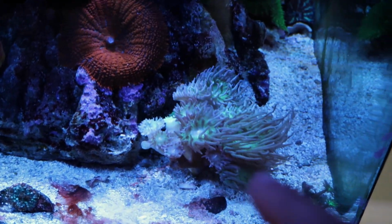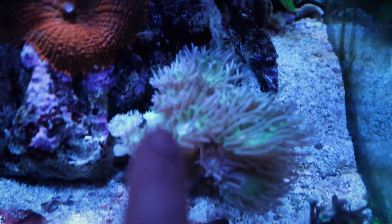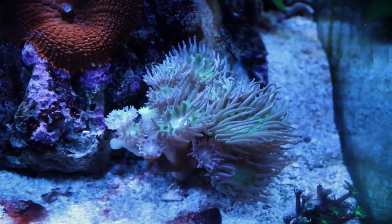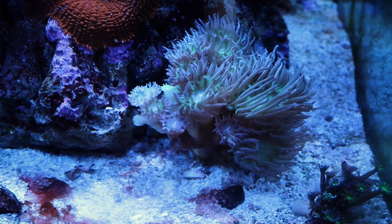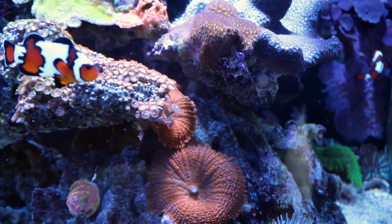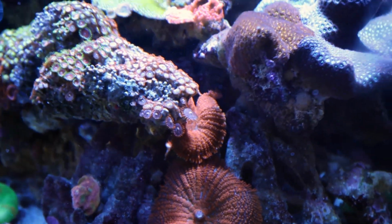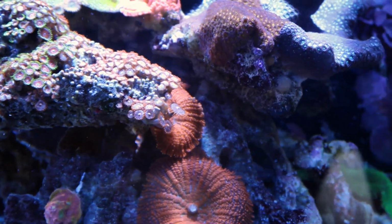I also picked up this Duncan because I noticed it was too far leaned over, and look at the little dead guys that it had there. So those will hopefully grow back pretty soon. The mushroom that we messed with did stay a little bit lower. I don't know. It got really pissed off and it just kind of moved lower.